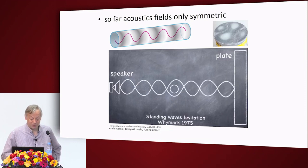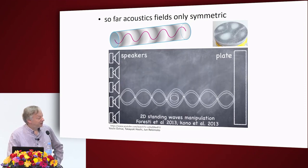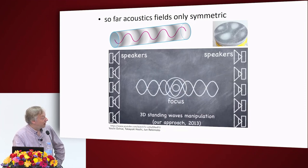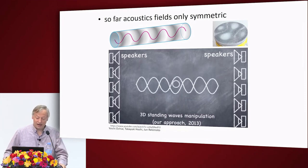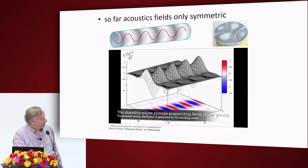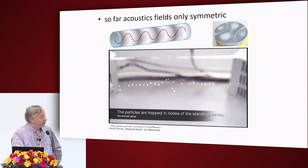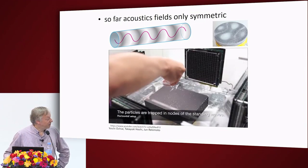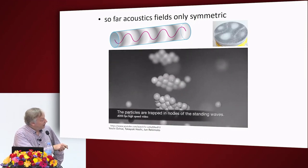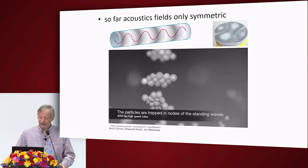This is a simulation from a Japanese group. So we have a resonator, we have a speaker, and we have a reflector. And as you would expect, sending up a resonation mode, you will have regions where there is high intensity and low intensity. And if you manipulate this, you can use this potential energy surface and, for instance, trap polystyrene particles. Okay, so these are levitating polystyrene particles. You can see the highly symmetric pattern because that's the resonator geometry. And in these nodes, depending on the material property, you can manipulate matter.